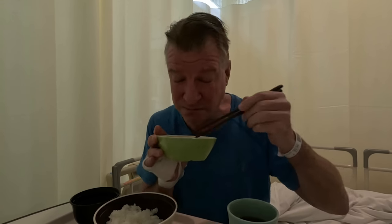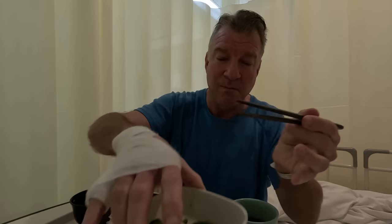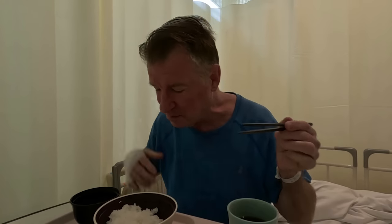We got bonito flakes on it. Cooked but served cold. It's all right. Not my favorite.